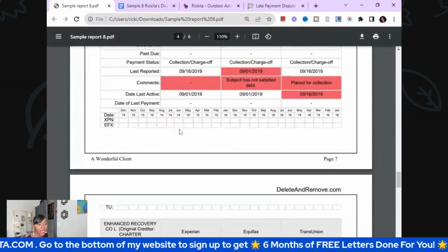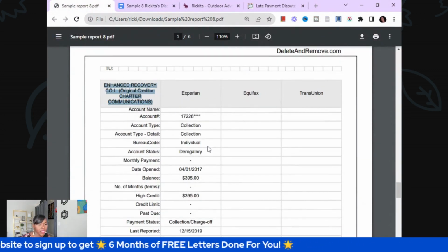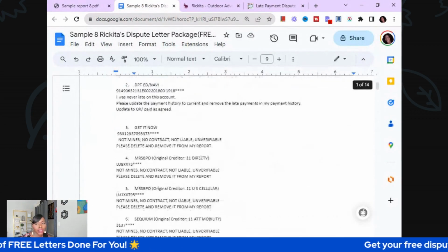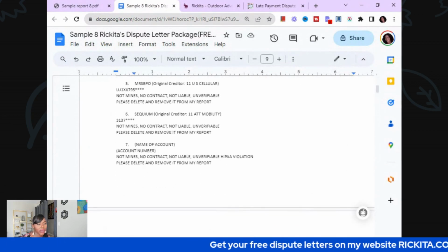Okay, perfect. So we got that done. Now we have another one, Enhanced Recovery Company, and it's only on Experian. So that's our last account. So let's put this on our last letter, and literally we're done in less than 15 minutes with plugging these accounts in. So it don't take that much time, y'all.